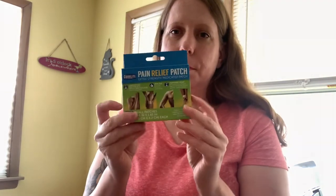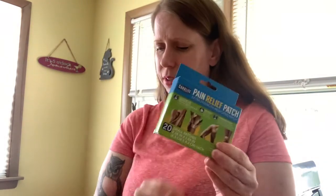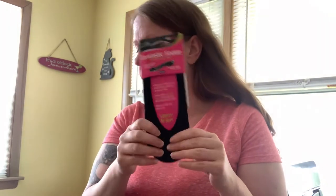Then I also got some pain relief patches because I have this pain in my hip, back, I don't know. Hopefully it works. Then I saw somebody else haul these and I said, I gotta find these for when you have heels. They have a squishy foam in them. So when you have heels and you have all that pressure right here, I'm hoping that this would help. I don't know, I've never tried it, but we'll see.